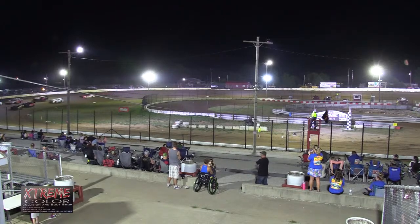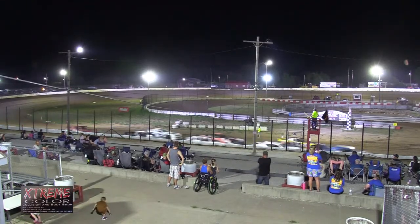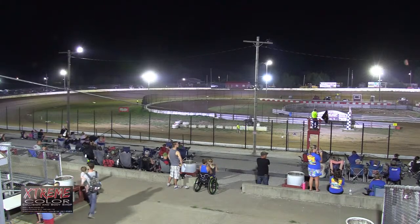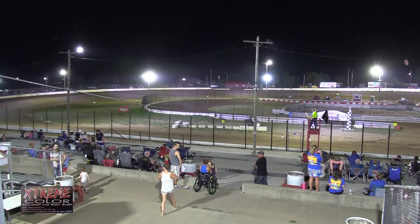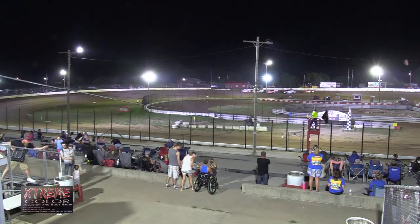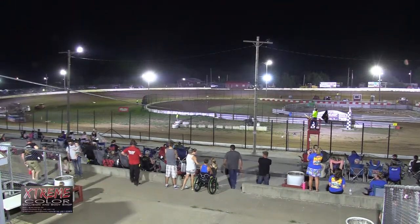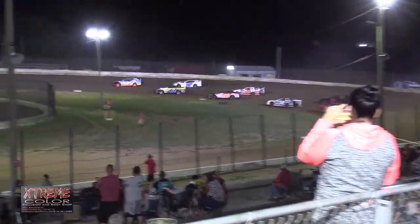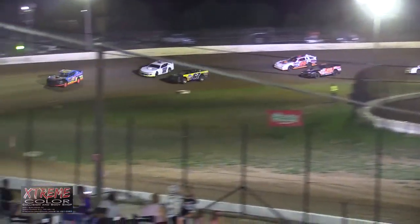Yellow light goes out. Gary Clark in that 4G, he'll pick his spot. Awfully stout field of super stocks. We'll see when Gary goes. There he goes. Devin Irvin trying to challenge Jeff Dowdy on that bottom line. Murray and Neiswanger going at it for third spot.